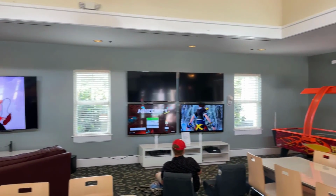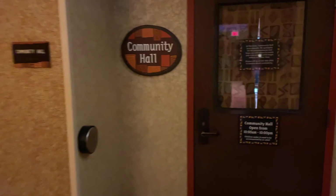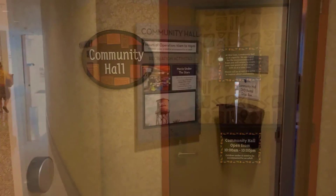So do all of the Disney Vacation Club resorts have community halls? Actually, they don't. So let's talk about the ones on Disney World property that have proper community halls first. The resorts at Disney World with official community halls are Animal Kingdom Lodge, Kidani Village, Bay Lake Tower, Boardwalk, Old Key West, and Saratoga Springs. Let's take a moment and briefly discuss each of these locations that are official community halls at Disney World.